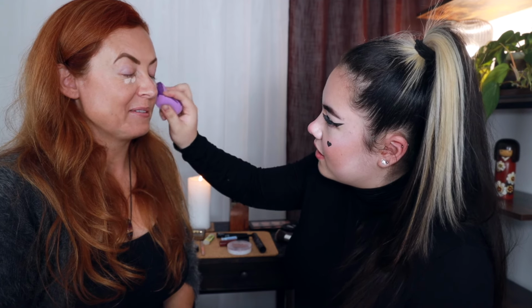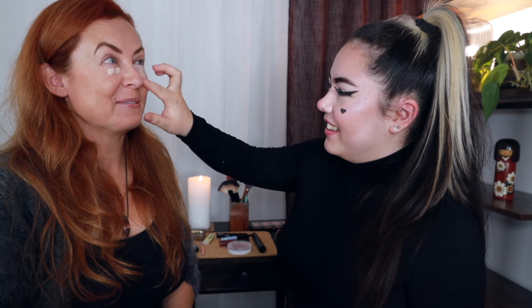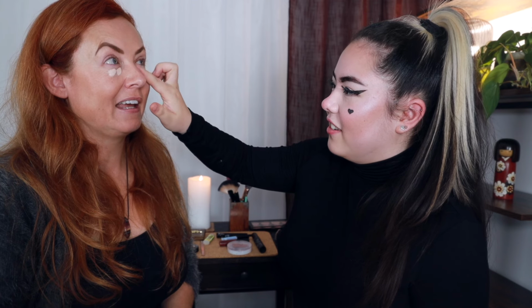I feel like I want to close my eyes. Don't close your eyes. Is it okay? You have to have them open so I don't get it in your... Because I get right up in there. Oh, okay. Don't panic, it's fine. It's fine. Don't move away. I'm trying not to. Mom doesn't really like people touching her face that much. I think I'm doing really, really well though. Yeah, you're doing well considering you don't like people touching your face.